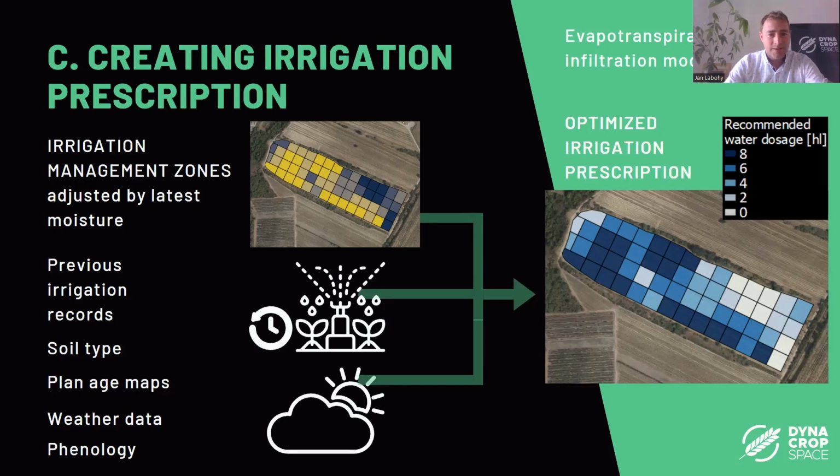And for vineyards, it's not only about the maps of management zones. There need to be other inputs like the soil type. Very crucial is, of course, the plant variety and the plant age, because the vine's root system is developing quite well over the years. So the older the plant is, the less important is the irrigation management zone. But the younger the plant is, the more important the management zone needs to be. And this, of course, needs to be combined with the weather forecast and the phenological stage of the vine. So in which crop growth stage the plant is, because each stage needs a different water amount. So it's basically a very complex thing that needs to be taken into consideration.